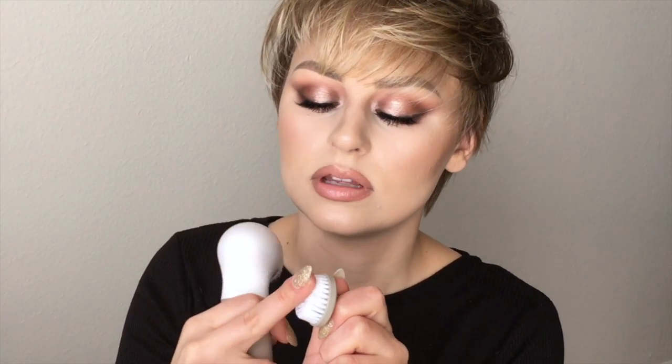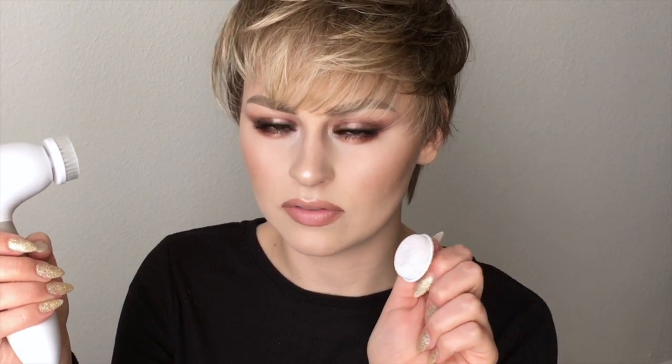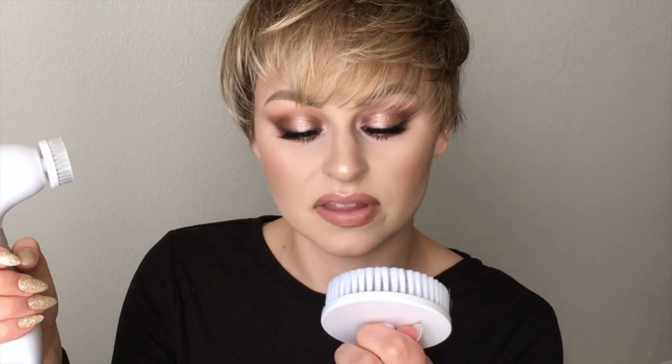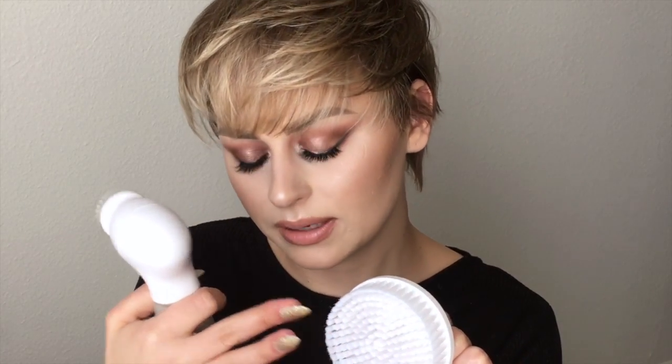This is just a daily cleansing brush. It comes with an exfoliating cleansing brush, which is a little bit more firm. It comes with this pumice stone, which you can use on elbows, feet, whatever. And then it comes with this body brush. So that's awesome. I love this thing. I think it's really cool. Sometimes I'll put a mixture of water and baking soda and use this to exfoliate. Yeah, but I love this.